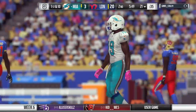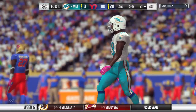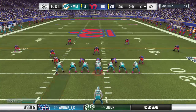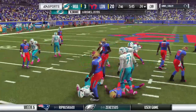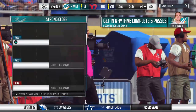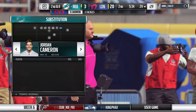And with this deficit, you can't have too many more drives like the last drive where you had to punt it away. You know what I would tell my offense right here? The punter doesn't exist, guys. He doesn't even exist. He's not a team anymore. I just cut him. All right? So you've got to go out and create some offense for us here and give us some points. No way does that guy get on the field on this drive. Poor punter. Yeah, it wasn't his fault. But, hey, listen, if there got to be casualties at times, we're trying to win a game.